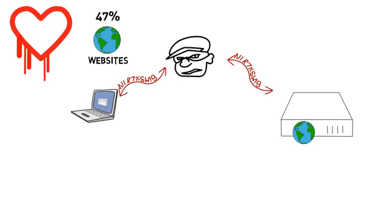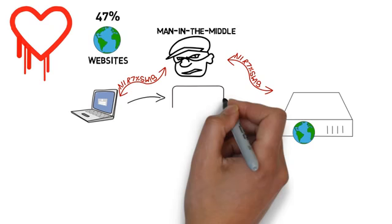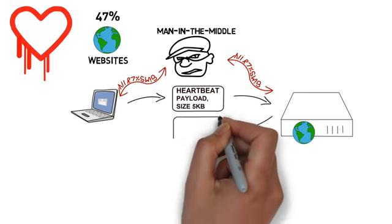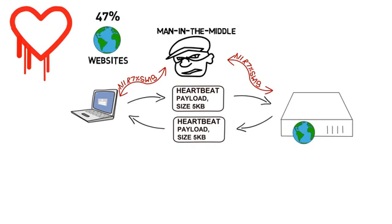It works by taking advantage of the Heartbeat extension in TLS that is designed to keep TLS sessions open even if no data is being transmitted between the client and the server. Normally, a TLS heartbeat request includes the payload and its size, to which the responding server replies with a heartbeat that includes a payload of the same size.